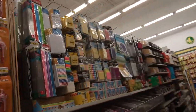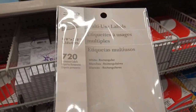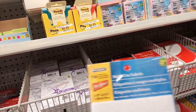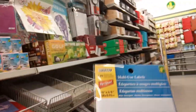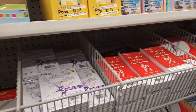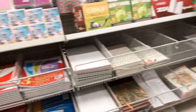I need to buy myself a stapler because I don't know what happened to mine. Oh! Multi use label. These might be too small, but I might be able to make it work actually. Just probably combine two of them and make it one big one. I think that's the only way I can do it. So, sticky minis. These are so cute. I think that's all I need.